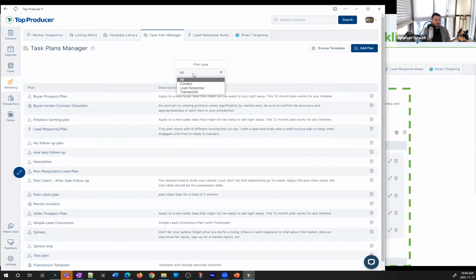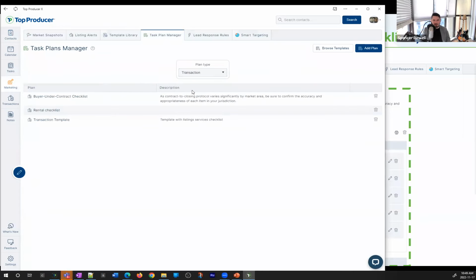That was one example. We also have transaction plans. So once you get to the transaction process with the contact, you can make a transaction record. If you have not used transactions in TPX yet, please feel free to keep an eye on the chat, because I'm going to ask Heather to grab the transactions Top Producer Campus page, where we have some information. We also have a webinar recording all about transactions on that page as well. So that's that kind of crash course in Top Producer X transactions, if you will.